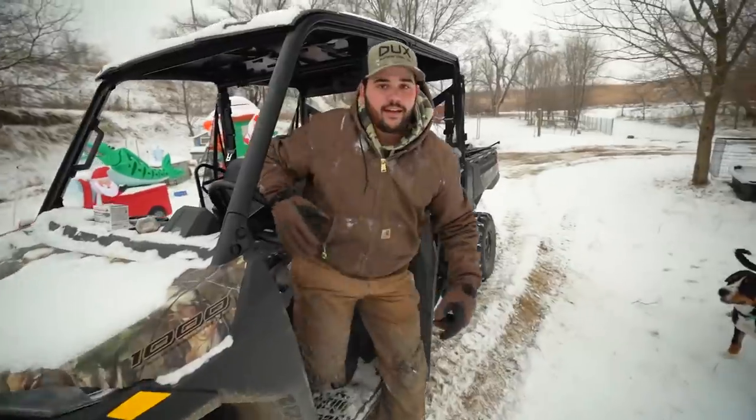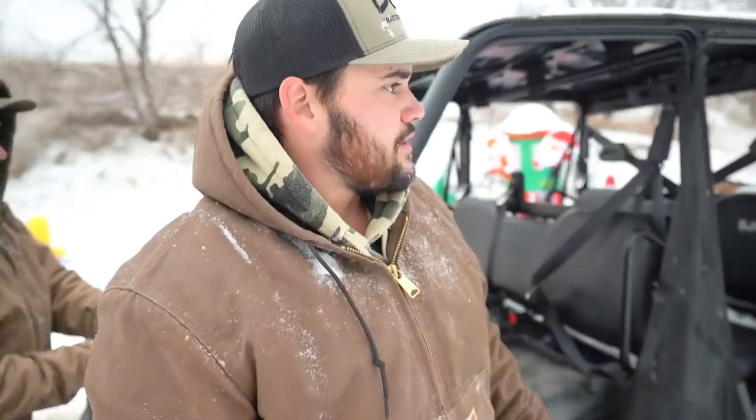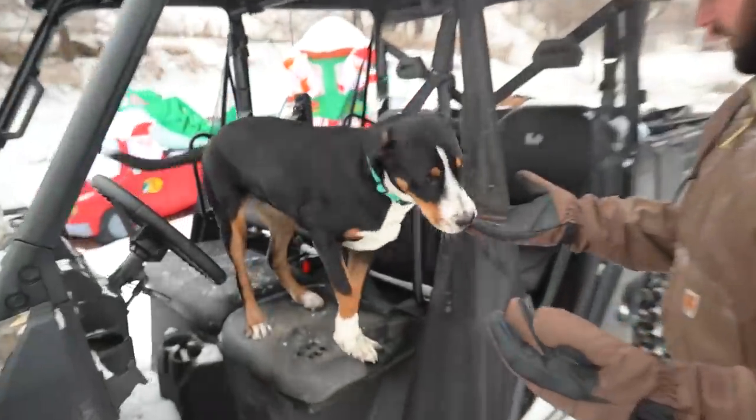It snowed! Oh, hey, how's it going, folks? Millie, it snowed! It didn't really snow enough to make this thing slide. I just kind of destroyed all the grass and the rock and stuff like that. But hey, how's it going? It's the next day. It's cold out here, and we have to check the trail camera. I know! We have to check the camera.